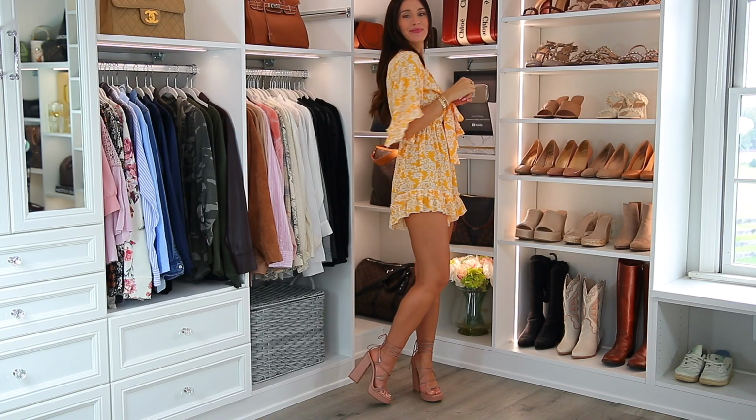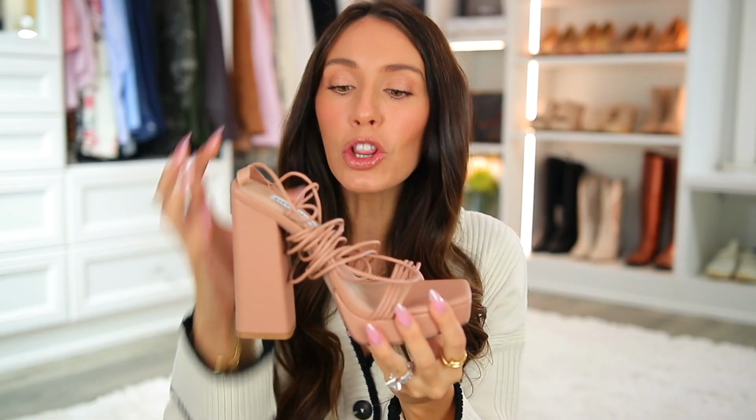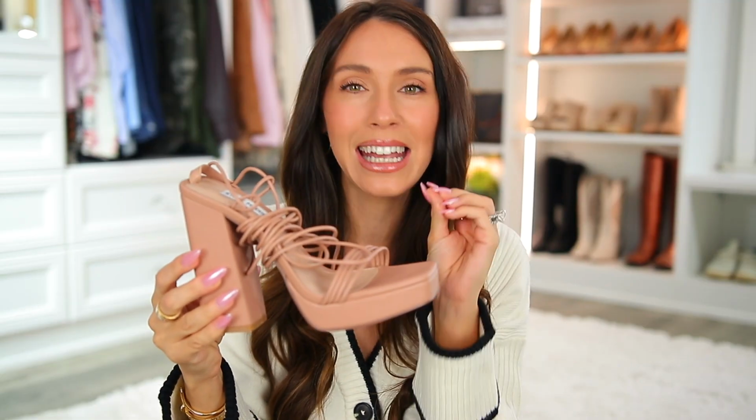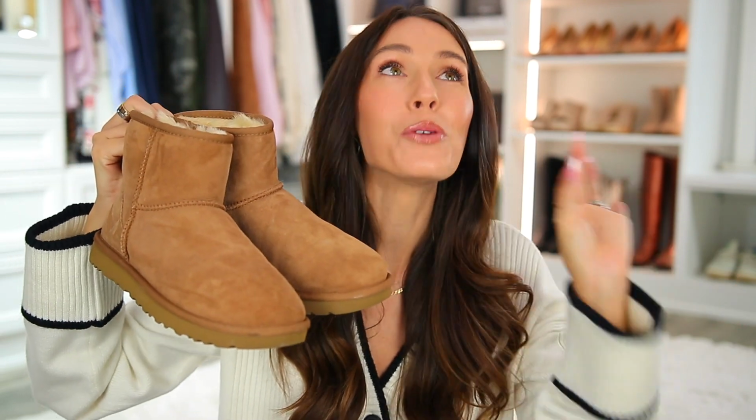And I just always have something I can combine with a dress because it's a nice neutral color. So I've been looking for something like this for so long, and again, these are very, very comfortable and true to size.